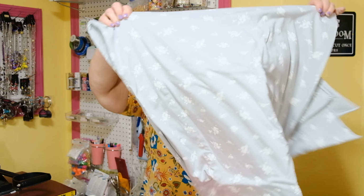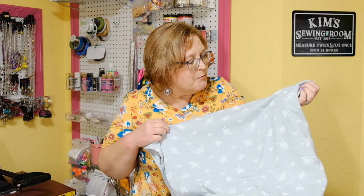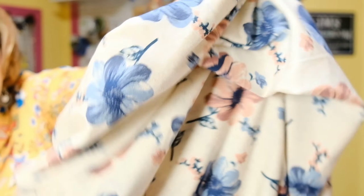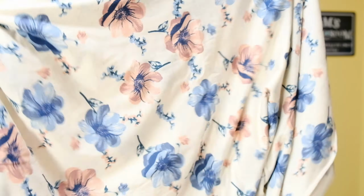The next piece I have is a gray knit with tiny little flowers sort of embossed or screen printed on there. Let me show you this close up. Super pretty. I don't think I showed you this one close up. So you can see that print.